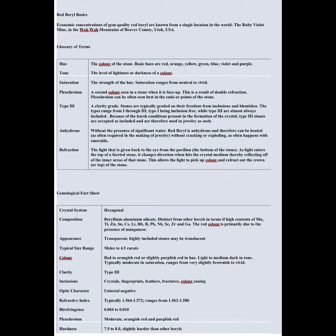Economic concentrations of gem-quality red beryl are known from a single location in the world, the Ruby Violet Mine, in the Wawa Mountains of Beaver County, Utah, USA. Glossary of terms. Hue. The color of the stone. Basic hues are red, orange, yellow, green, blue, violet and purple. Tone. The level of lightness or darkness of a color.